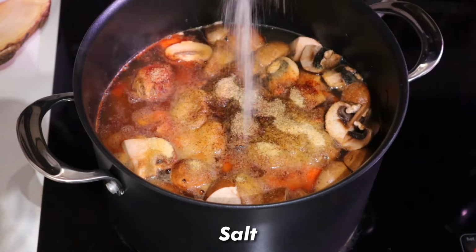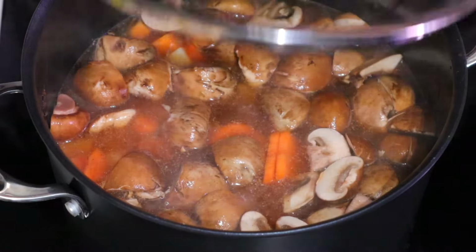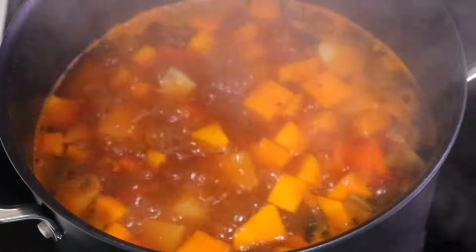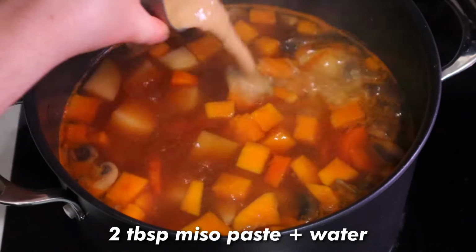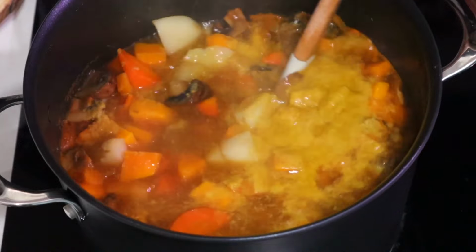It's so simple. All you gotta do is let the veggies basically soften for about 25 minutes. And then this last step, adding a little bit of miso paste in water with some nutritional yeast at the very end, gives it the best savory umami flavor.